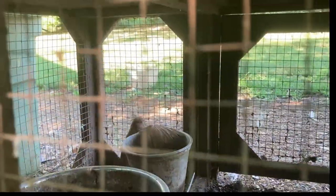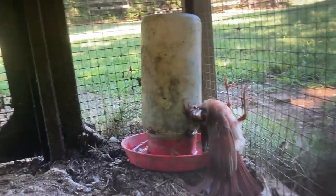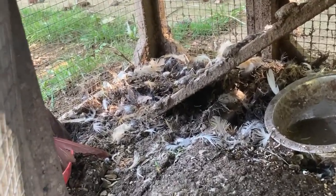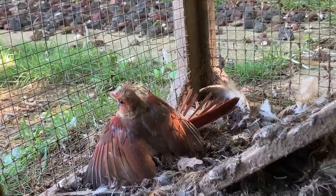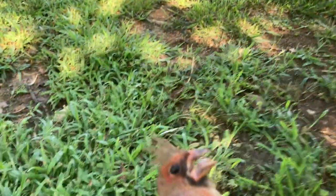Underneath the chicken coop, one day, I saw a cardinal that was trapped. It had managed to come in through the crack under the door, but it couldn't figure out how to get out. And even when I went and opened the door, still, the cardinal did not know its way out. And so finally, I had to reach in and grab it using a towel and release it. Okay, you're free to go.